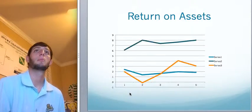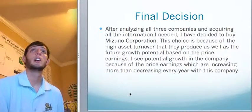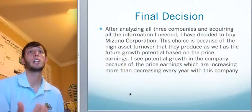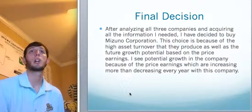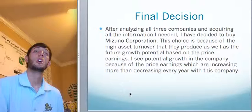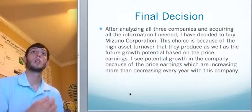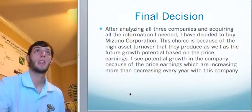After analyzing all three companies and acquiring all the information I needed, I decided to buy Mizuno Corporation. This choice is because of the high asset turnover they produce as well as the future growth potential based on the price earnings. I see potential growth in the company because of the price earnings, which are increasing every year with this company. Also, Mizuno is becoming a major factor in professional athletes these days. So the potential growth I see is well on their way to being a top brand in the professional industry.